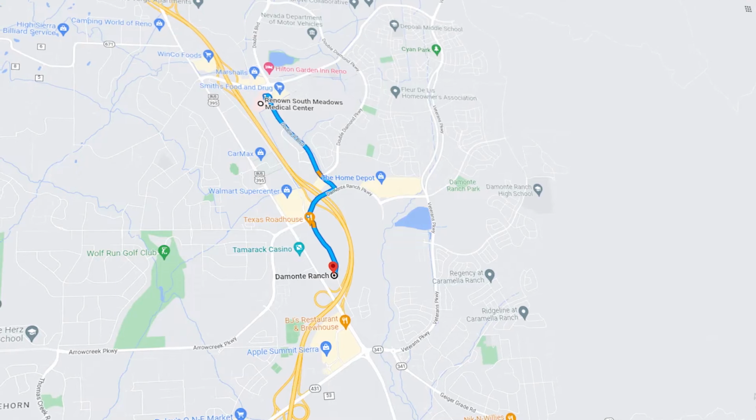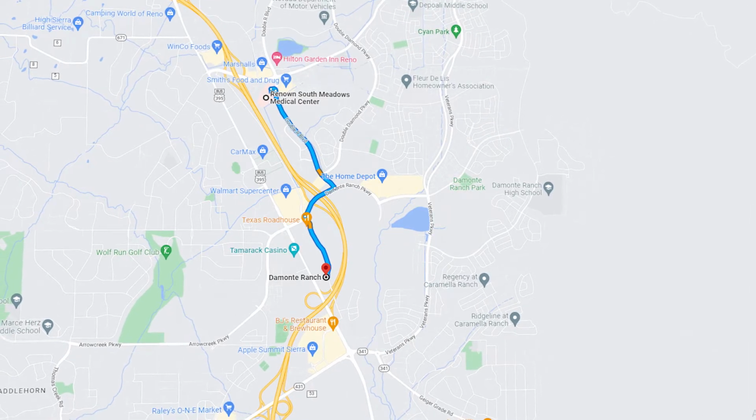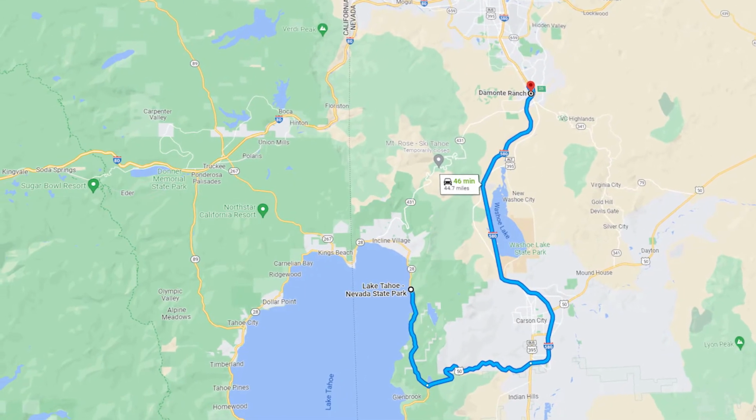Another great thing about Damonte Ranch is we have a hospital called Renown South, which is just 5 to 6 minutes away, which is very, very convenient. And if you're trying to get to Lake Tahoe, you're only looking at about 40 to 45 minutes. So as you can see, we have a lot of amenities and most things are fairly close to Damonte Ranch.